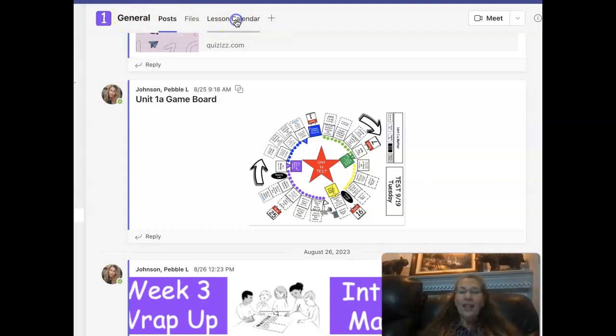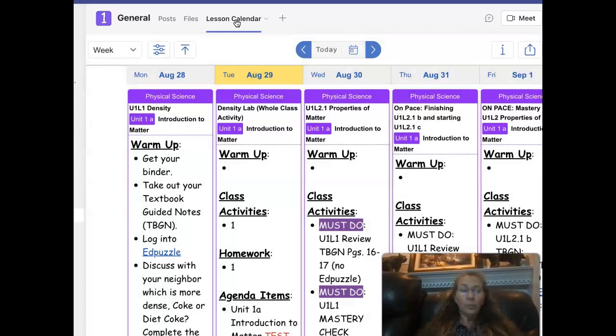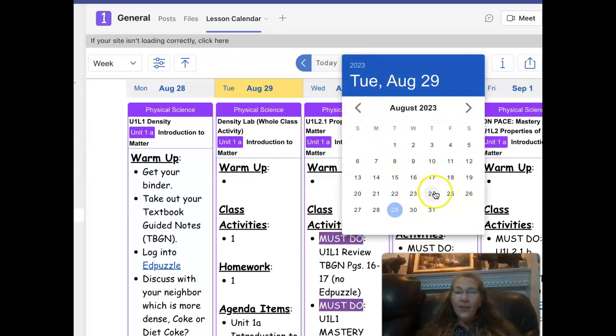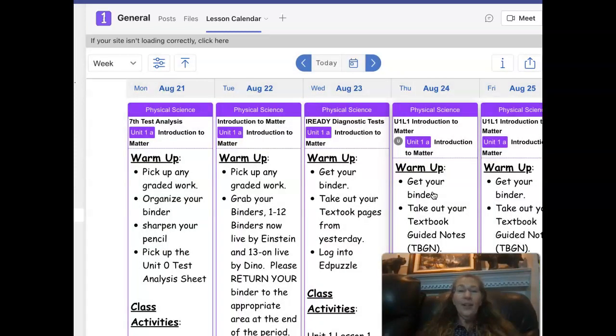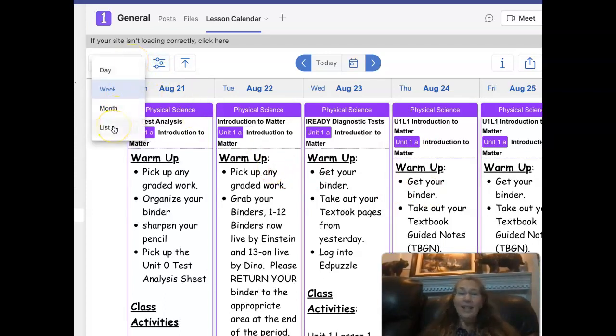If you click on the lesson calendar, this is an interactive calendar for both you and students. Let's say that I was absent last Thursday. I can either backtrack with this arrow and go to that day, or I can click the calendar, go back to Thursday, and the interactive calendar will pull me back to that week. Students can look at it in different ways. They can look at it as a week, a month, a day. They can also look at it as a list.